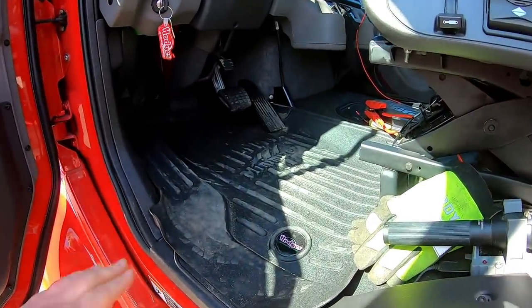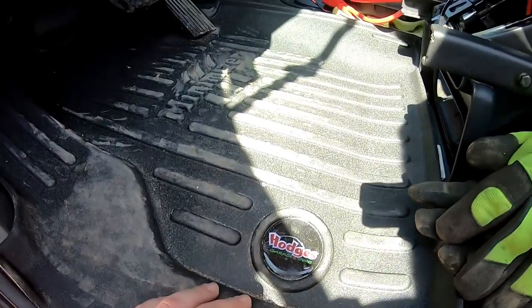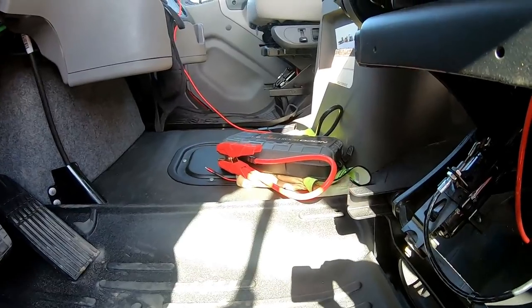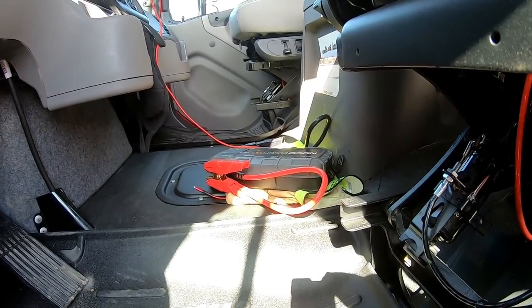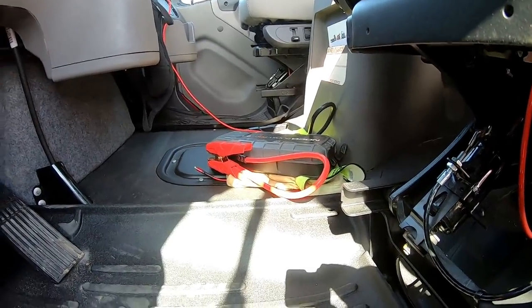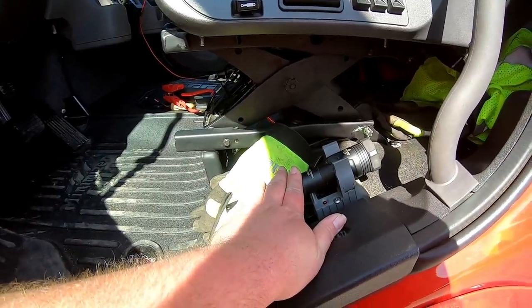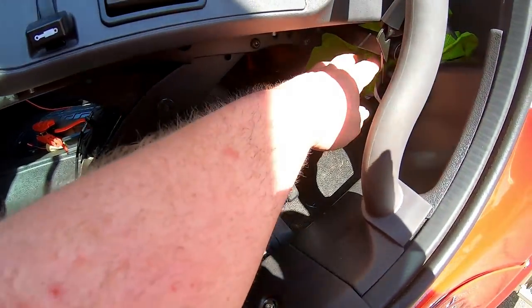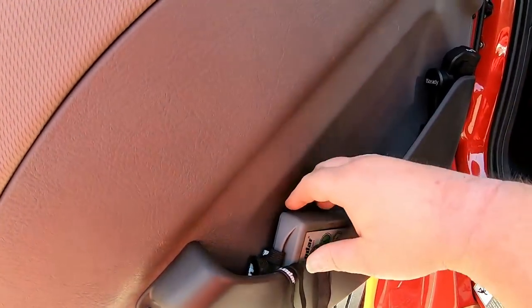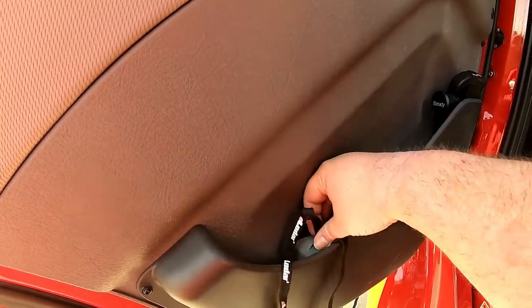We went with minimizer floor mats in this truck. Even the custom touches have our logo put in those. We have our booster pack. If any towers out there are looking for a good booster pack, I would highly recommend the Noco Boost Pro. Great booster pack. We have our rechargeable Streamlight, our gloves, safety vest, just some things like that. In our door pocket, we have our two remotes for this truck.